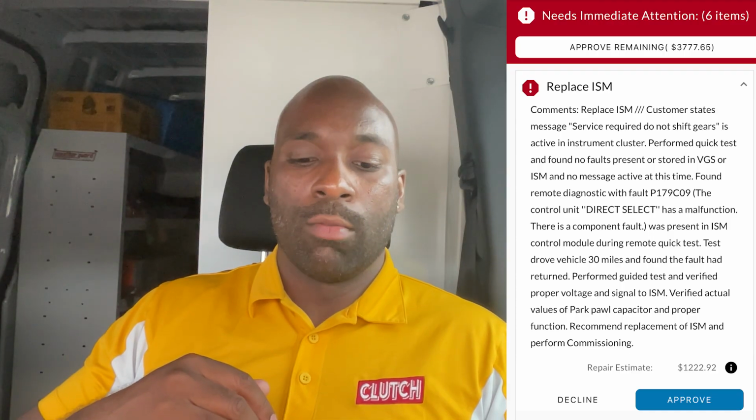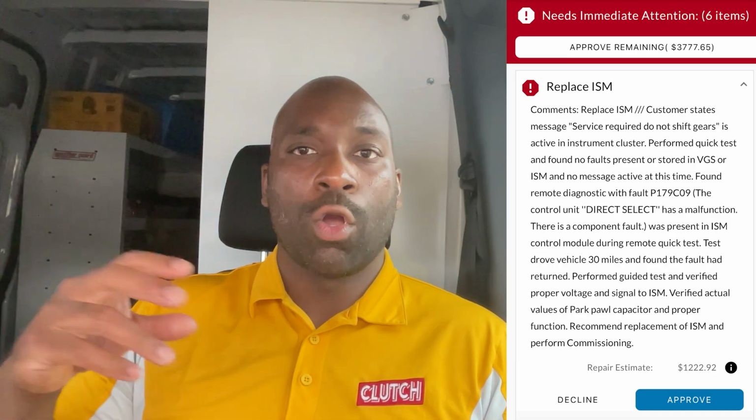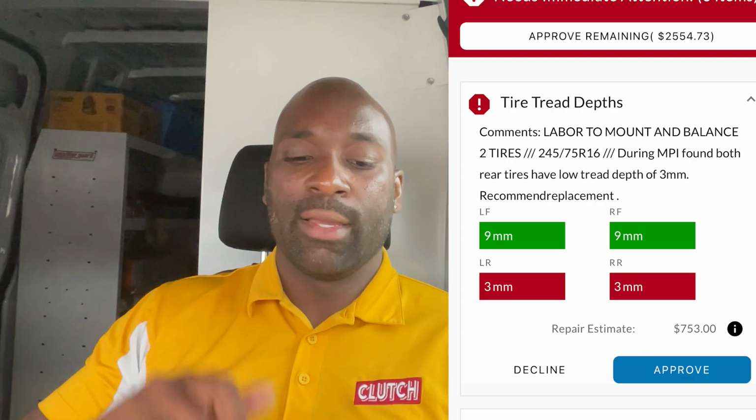So how much was the replacement for the Mercedes Sprinter cargo van ISM? The replacement cost, and I'll have it posted up here, is from the link that Mercedes sent me. They'll send you a link, and you add to your cart what you want them to do to your vehicle, and they take care of it. With this ticket, I got two new tires, because I needed tires on the back, and the replacement of the ISM. The repair to replace the ISM was $1,222.92. That was just to repair the ISM.